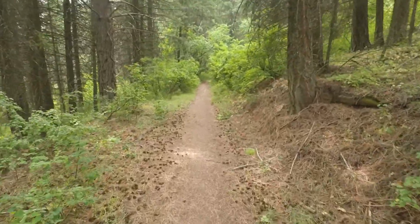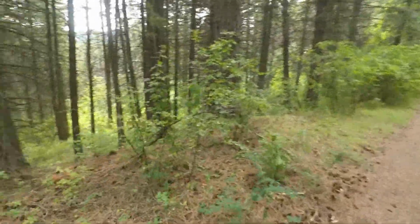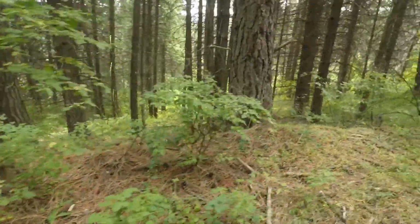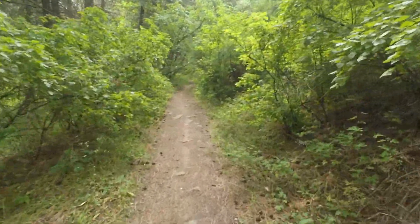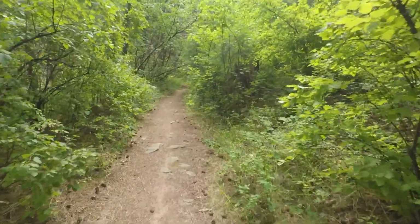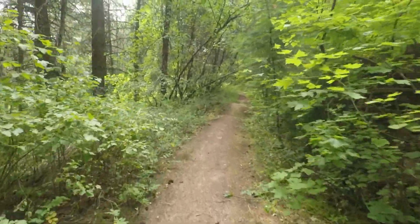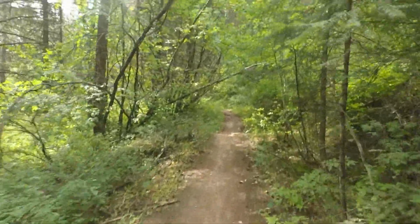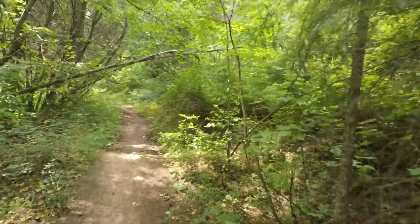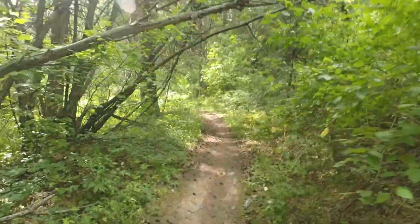Wonderfully, we hit a little stretch that is actually level, and it's beautiful forest. It's just pristine and lovely to walk on. And it's true, it's going to only last for a couple hundred yards, but it's my favorite part of the trail. It definitely gives you a break from the constant uphill.